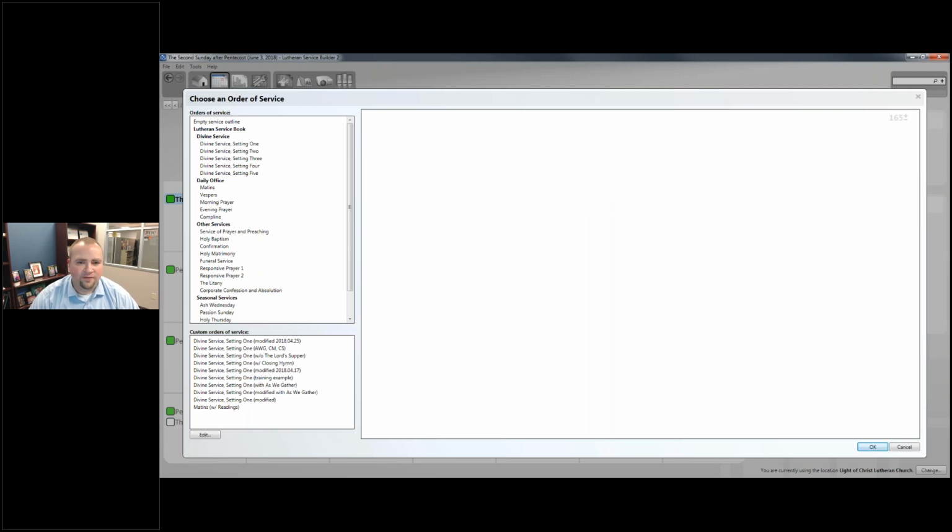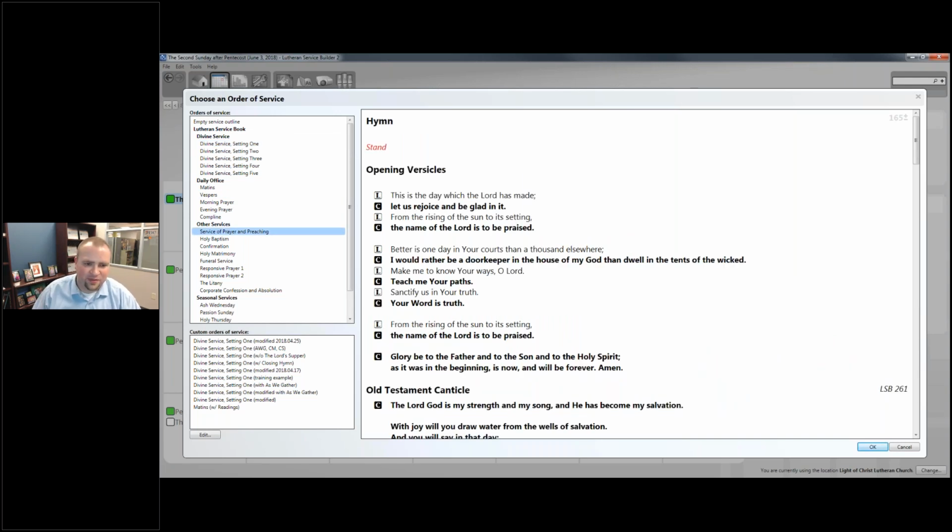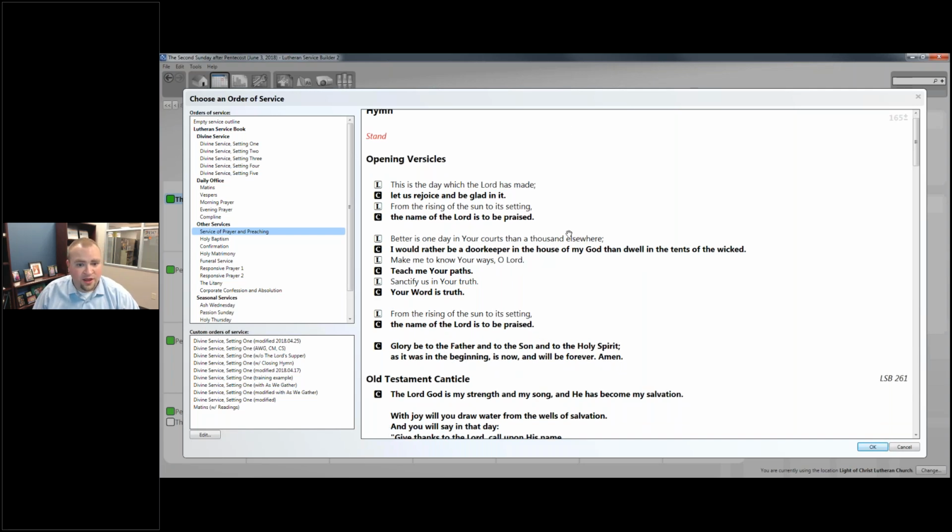All right, now the first thing it asks is to choose an order of service. Now, because I use it frequently and I'm most comfortable with Divine Service Setting 1, we're going to go with that today. But you do have other settings in there. There's five settings of the Divine Service in Lutheran Service Book, as well as daily offices and other services, including the service of prayer and preaching, which is a great quick service. And I say quick, not that it's meant to be quick, but it doesn't include the Lord's Supper.